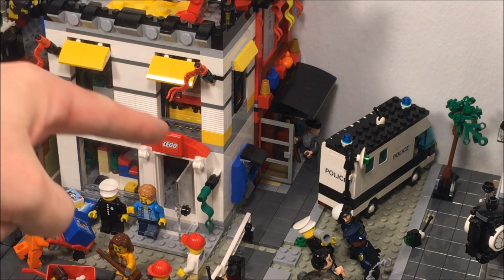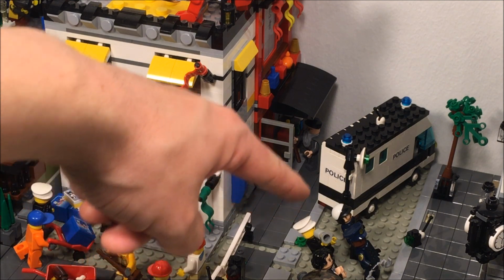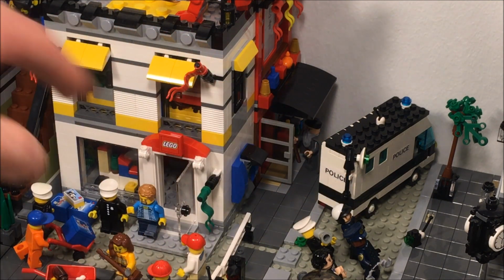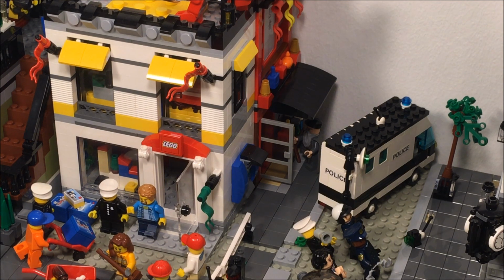You can also get a sense of how I am going to integrate roads into Bakersville. Now, this is a road right here. This one is 8 studs wide, and that's how wide I think all the roads in Bakersville are going to be. I am not going to leave them studded like this. I will be tiling them with black tiles to give them a little more contrast to the sidewalks.